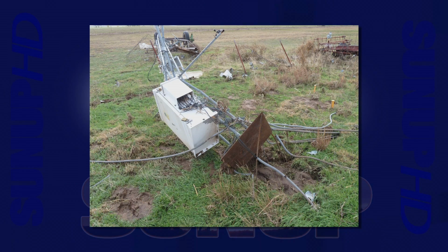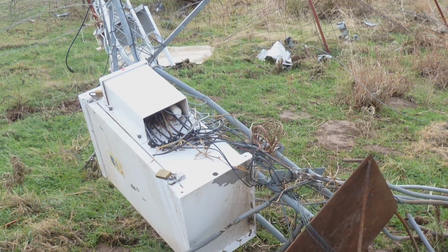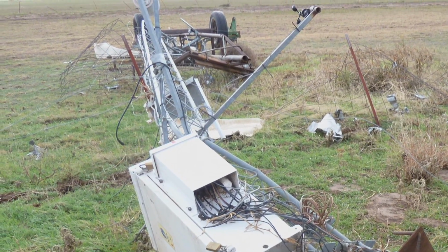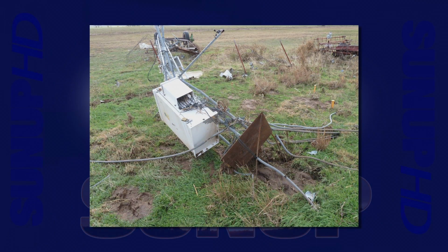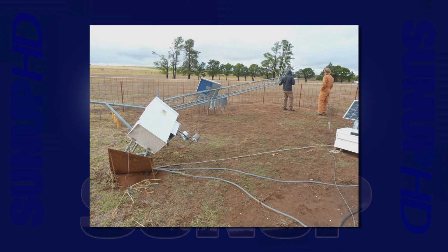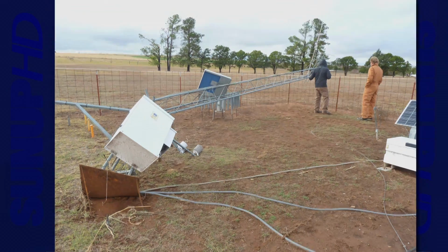It started out in Tipton, and a trailer came across the tower, and you can see that in the background, and knocked down the tower. That site recorded 86 mile per hour winds before it was taken down. And then at Fort Cobb on the same day, Monday, we saw that tower taken down, this time by a center pivot, and that peaked out at 91 miles per hour on that site before the pivot took it down.